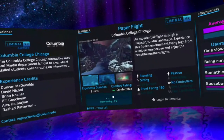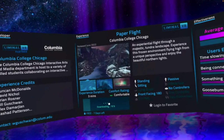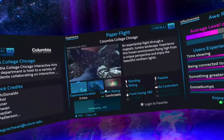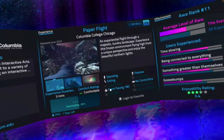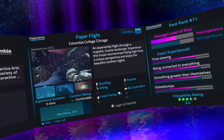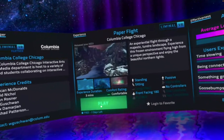So I have to click download. It tells you the release date, and over here, the nature of the experience, like the physical positioning, the viewpoint, whether or not controllers are used, and there's a comfort rating. I've never experienced this particular experience.